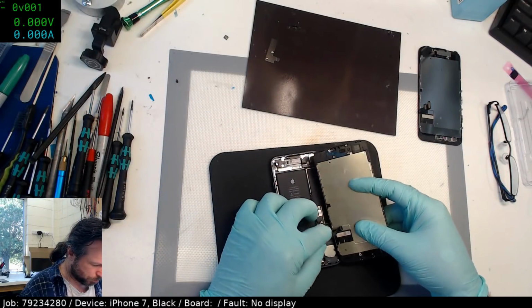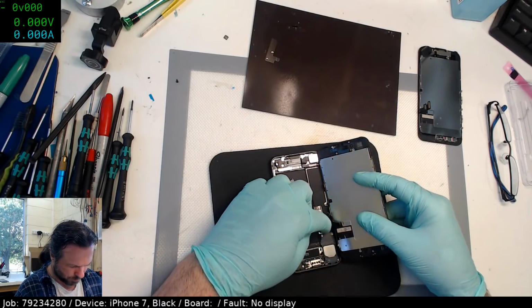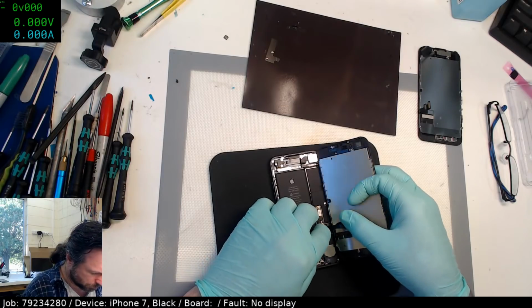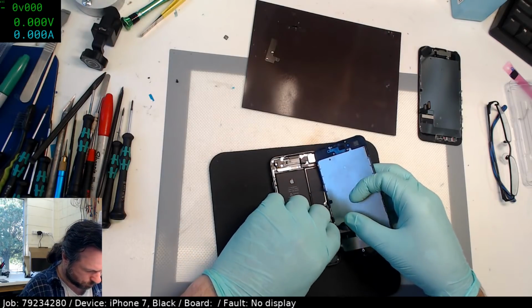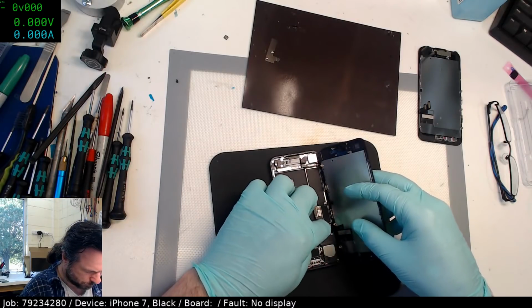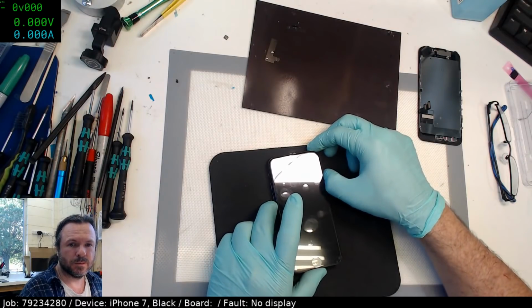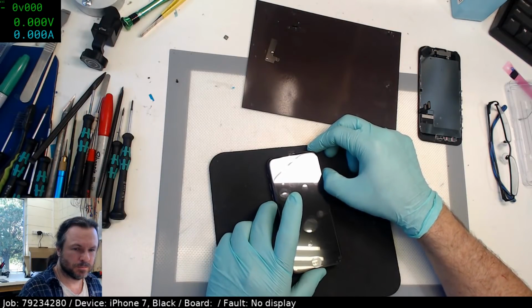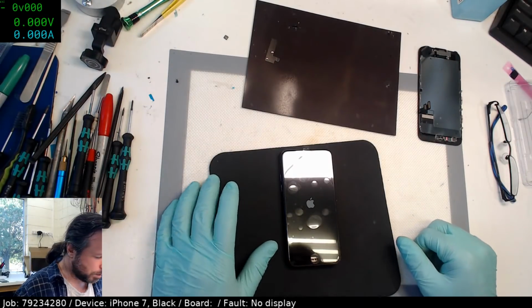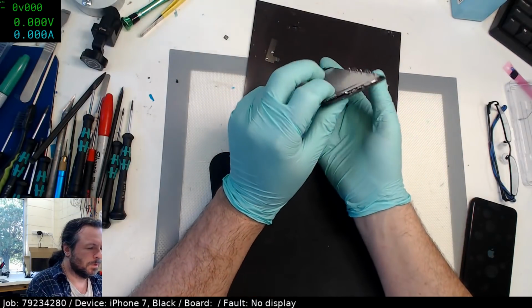I wonder if the screen just got popped. We'll test with this one first. If it comes up, we'll try the other one again. Maybe it just got popped off the socket though. It didn't feel like it. Oops, I was trying to squish the wrong size thing in the wrong hole. Okay, let's have a look at that. Alright, that's working. So we either have a broken screen somehow, which is really unusual.